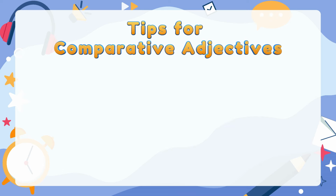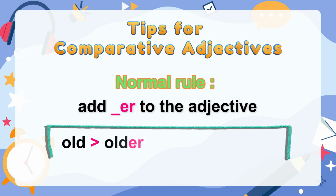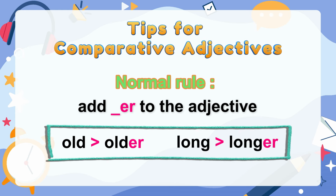Here are some of the rules. For a normal rule, we add er to the adjective. Old, er becomes older. Long with er becomes longer.